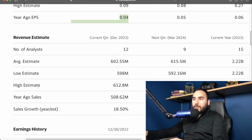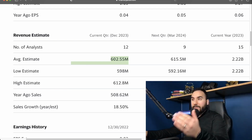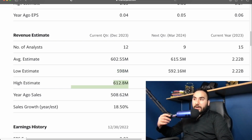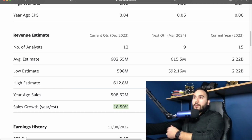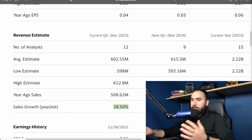And when it comes to revenue, let's come down here a little bit, guys. Based on 12 analysts, the average estimate is $602.55 million. Low estimate, $598 million. And the high estimate, $612.8 million, with a year ago them doing $508.62 million. So they're going to be growing on average, projected 18.5% year over year. So keep your eyes on these numbers here, guys. Of course, these are all estimates. We don't know exactly what they're going to do, but anywhere from $590 to $610 million, that's probably the ballpark.